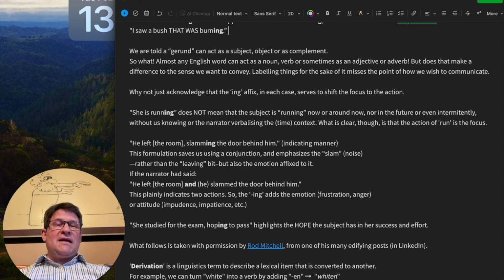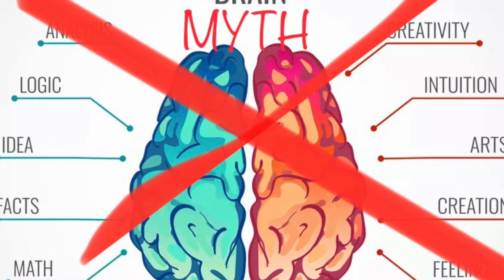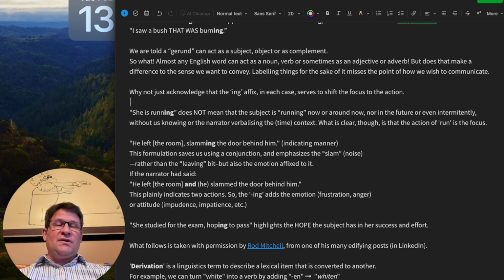Labeling things for the sake of it misses the point of how we wish to communicate. It also makes things more complicated and distracting for learners to know all this terminology. These are just deterrents. And we're using only one side of the brain, which is this logic side. Why not just acknowledge that the -ing is an affix? In each case, it serves to shift the focus to the action.